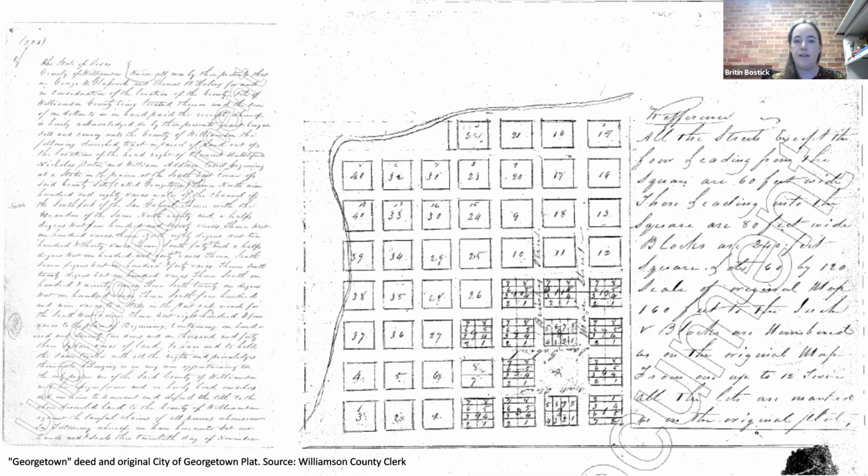It had been carved out of Milam County on a petition from residents who said, hey, we're tired of having to go to the Milam County Courthouse to do business. We want a courthouse closer to us. And so they sited it right on the San Gabriel River, kind of up on this hill with this beautiful overlook. And they platted, or they established, the lots and blocks for the city of Georgetown with this hand-drawn map, which I really love so much.